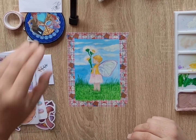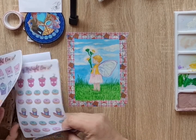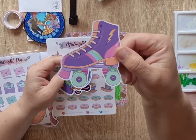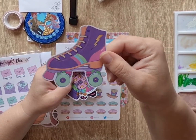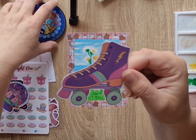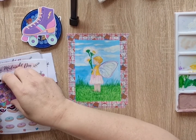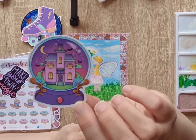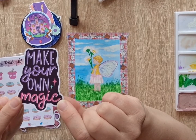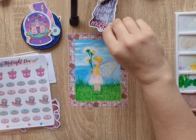Right, and the next one was from Midnight Dough Designs, and these ones I've got in a mystery little bag. That's really cool. I really love, I can't do roller skating anymore, I'm not able to, but a couple of years ago, I was on a roller derby team, and so that's great. That plays with me. Make your own magic, or we could use this one for the current penpal I'm doing with the flower fairies. I like the fact that one's there.